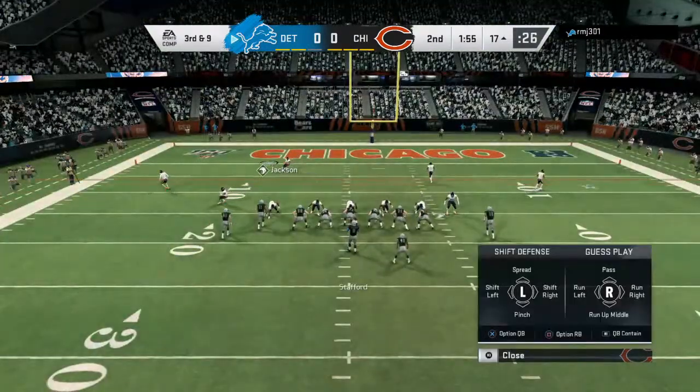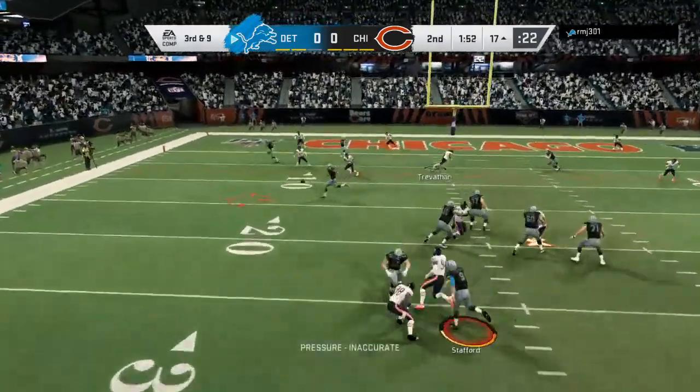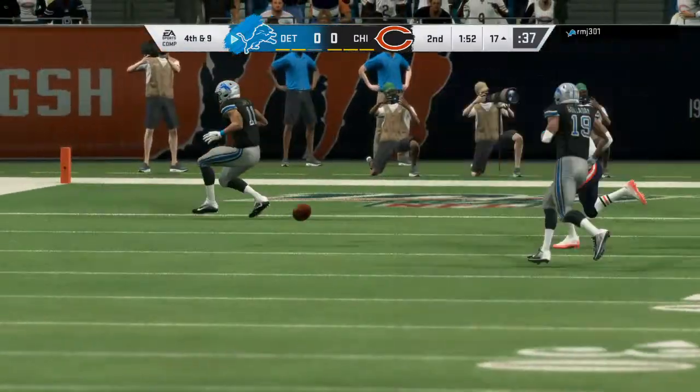The Bears bring out an extra defender in the secondary now for third down. From the gun, here's Stafford. And this is going to be incomplete. That pass just a little bit off. It looked like maybe he tried to force it in there.